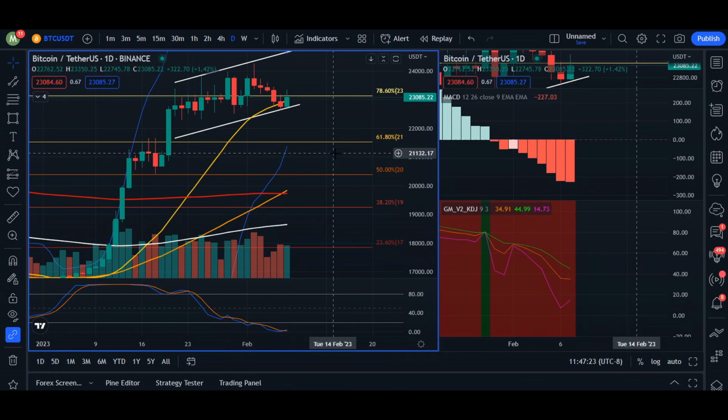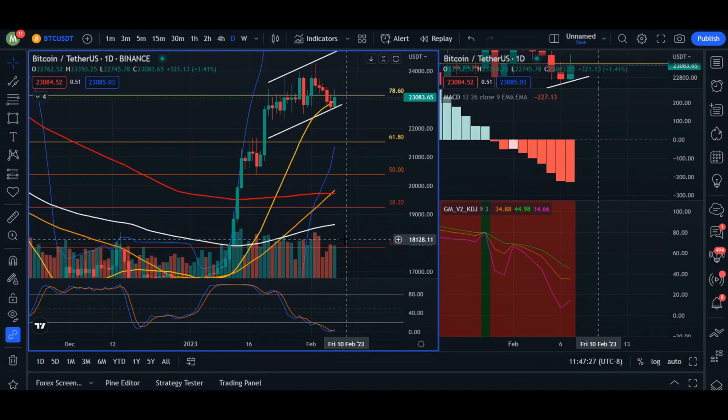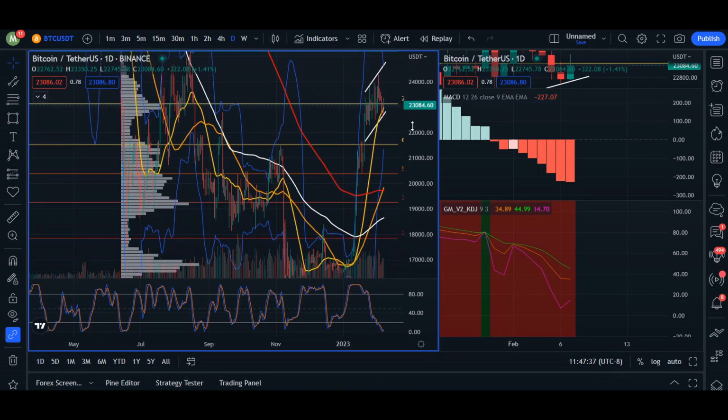Now, if we're taking a look at supply and demand, we can see that the volume itself is slowly picking up. We see it's very, very consistent with it. So it's basically coming down. However, this being considered oversold may give us a lead that the price is going to come up.